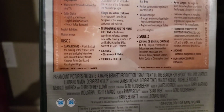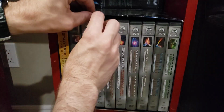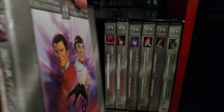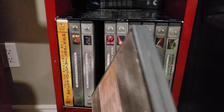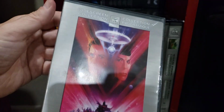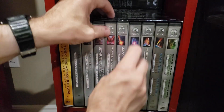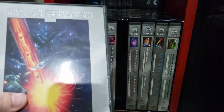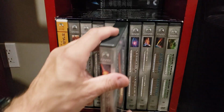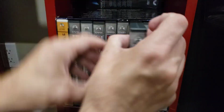And you see it has disc 1 and disc 2, so special editions with interviews and everything. Here's Star Trek 4, The Voyage Home, again, the same cover I remember. Star Trek 5, The Final Frontier. Star Trek 6, The Undiscovered Country, the first Star Trek movie I saw in theaters. Again, these are right from the covers of the VHS I have, which comes from the 5-pack. That's probably in the VHS box.